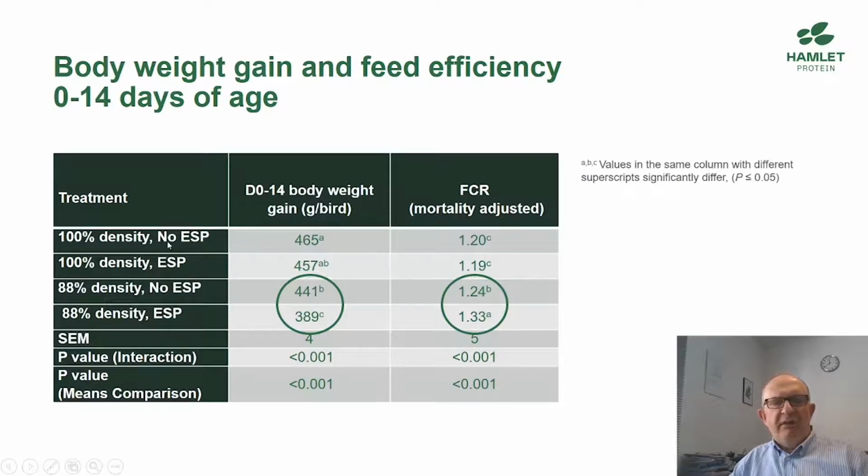And as you can see here, we didn't see any significant difference in body weight gain and FCR between the two diets with 100% amino acid density, with IV starch, treatment 2, or without IV starch, enzymatically treated soy protein, during this period. However, if we look at the diets with 88% amino acid density, we do see differences here, and we see that birds fed IV starch supplemented diets resulted in lower body weight gain, 389 grams versus 441 grams, and higher FCR, 1.33 versus 1.34.